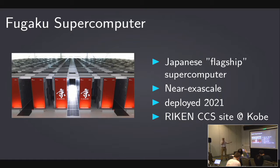So this is not the Fugaku supercomputer. This is the K computer, the old machine that was just being decommissioned. But we don't have a picture of Fugaku yet because it's not yet built. It will be a near-exascale machine deployed in a couple of years at our Kobe site, and it's a first-tier supercomputer in Japan.